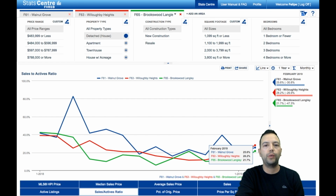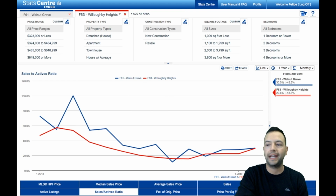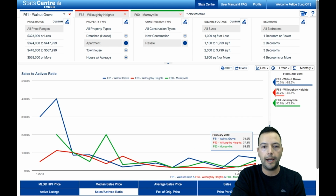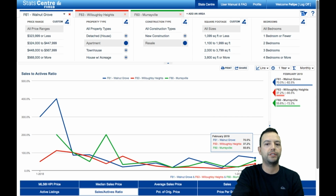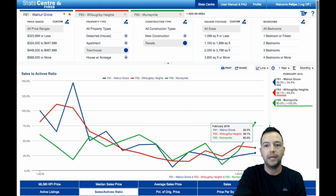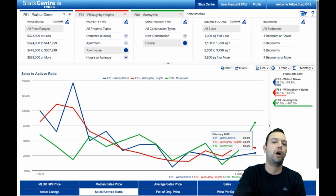All right, so now that we know that, I'm going to get rid of Brookswood and I am going to be adding Murrayville. And as you could see for condos, they're sitting at 55.6%. So they're not doing too bad. They are clearly in a seller's market for all types of condos in that area. Let's move on to townhouses. Townhouses in Murrayville are extremely hot right now, as you could see in comparison with other areas. It is sitting at 80%, so they are extremely hot when it comes to townhouses.